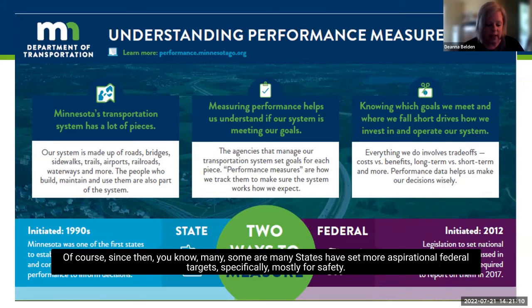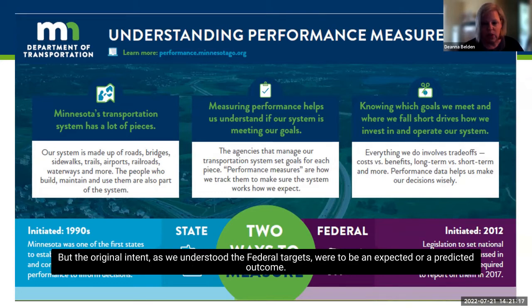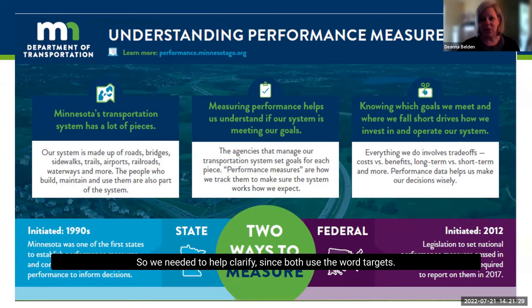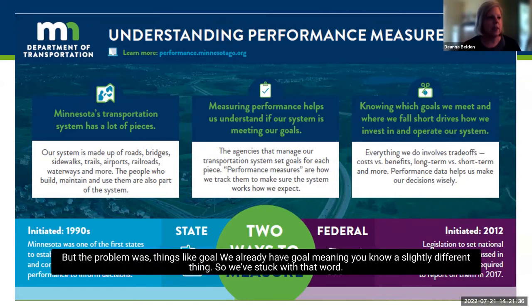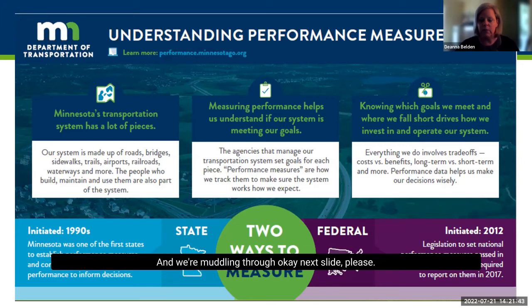So now, of course, since then, some or many states have set more aspirational federal targets, mostly for safety. But the original intent, as we understood, of the federal targets was to be an expected or a predicted outcome. So we needed to help clarify, since both use the word targets. And I admit, I said maybe we should go back to our state plan and not call our targets that, but the problem was things like goal. We already have goal meaning a slightly different thing. So we've stuck with that word, and we're muddling through.